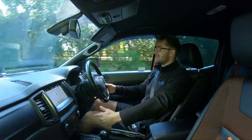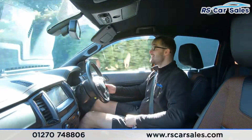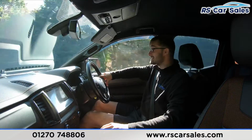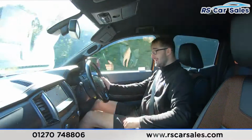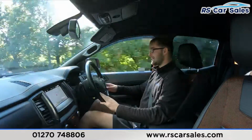Video test drive of this 2018 Ford Ranger WILDTRAK 3.2. Now the purpose of this video test drive today is to show that the vehicle drives exactly how you'd expect it to. As you can see, I'm not holding the steering wheel, and it tracks in a straight line. It's not veering off to the left or to the right hand side. You do have a multi-function steering wheel with cruise control and speed limiter on the right hand side.